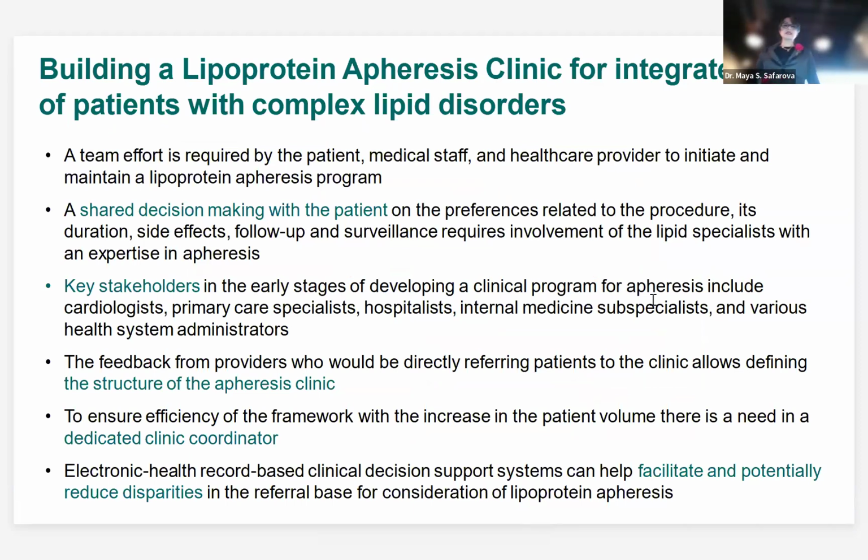I want to emphasize that it's an effort to have a lipoprotein apheresis program. It requires a multidisciplinary approach, certainly between the providers involved in treatment. Nurses are an integral part of the treatment, along with coordinators, and either an endocrinologist, cardiologist or lipidologist with expertise in transfusion medicine, or a collaboration between a lipidologist and a transfusion medicine specialist.